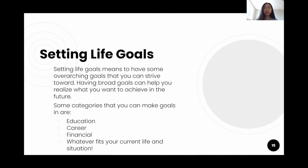So next is setting life goals. Setting life goals means that you have some kind of overarching goals that you can strive towards. So these are just broad goals for far in the future that you want to achieve. So some categories that you can make life goals in are education, career, financial, and whatever works for you, whatever you want to achieve in your current life and situation.